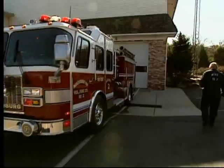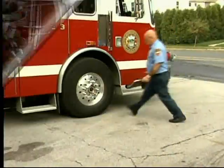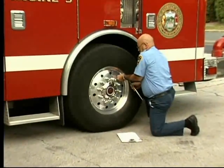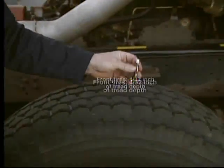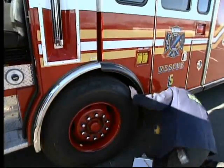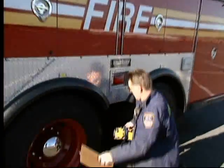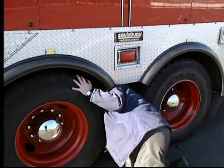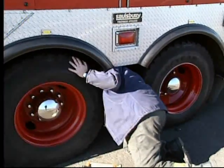Inspect all lights, including headlights, running lights, flashers, beacons, etc. Check the condition of your tires and use gauges to check the tire pressure and wear. Also look for any loose or missing lug nuts. The front tires should have a minimum 4/32 of an inch of tread depth. While checking the suspension, check for any excessive leaks under the apparatus. When checking the rear tires, remember to check the inside dual and look for any stones or other objects wedged between the tires that might be thrown out when operating at speed.